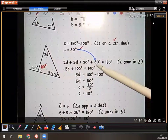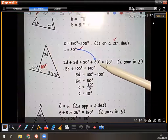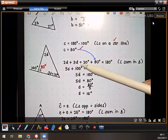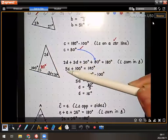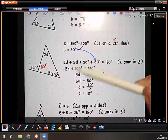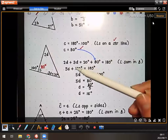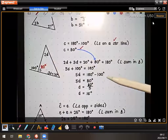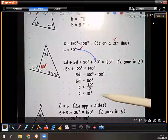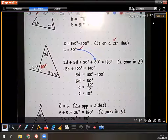So what I did here, from this line to the next line, I didn't do any opposite operations yet. I just had 4 terms, which is a bit much. So I just added them together first. Okay, so 2D plus 3D is 5D. And then I did 20 plus 80, which is 100. So that's all I did from that line to the next. Okay, and then I said, what's the opposite of adding 100? Subtracting. So I did that next, which is 80. And then what's the opposite of multiplying by 5? Dividing by 5. So that gives me an answer of 60.